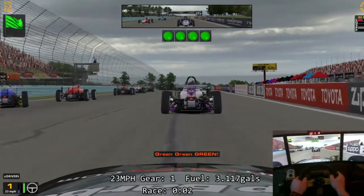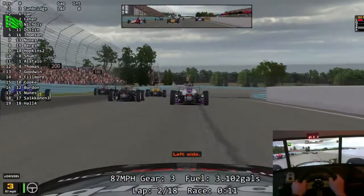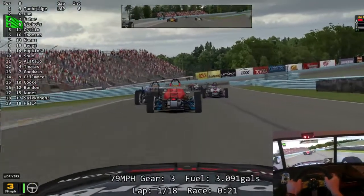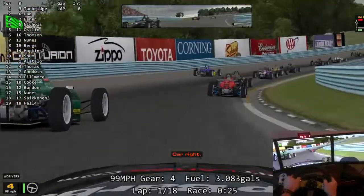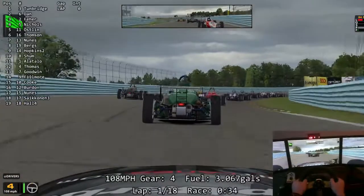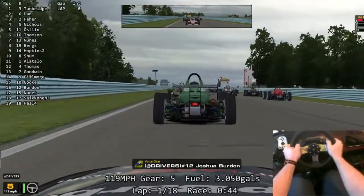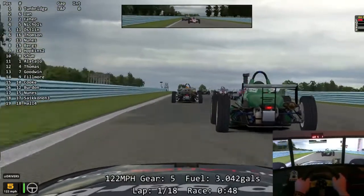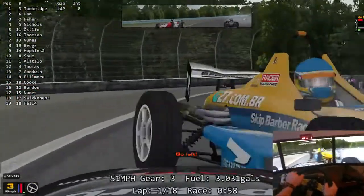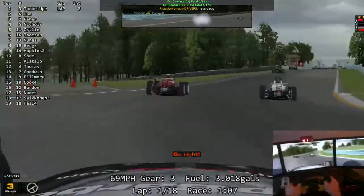Green, green, green! Left side. Clear. Left side. Clear. Car right. Clear. Sorry, Joshua, got the call really late there, mate. Sorry. Right side. Go left. Go left. Clear on the right. Right side. Car right. 2 wide. You're in the middle. 3 wide. Clear on the right. 2 wide. Still there. Go right. Clear.